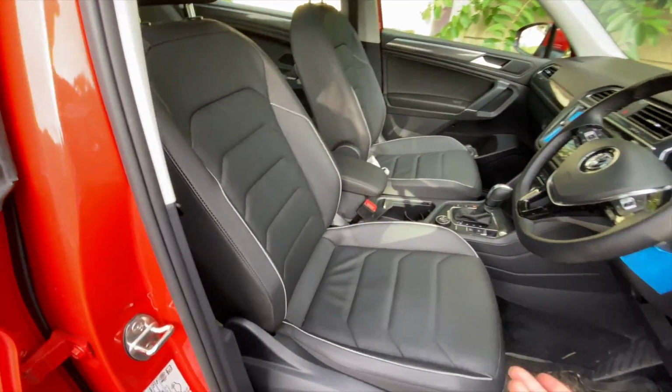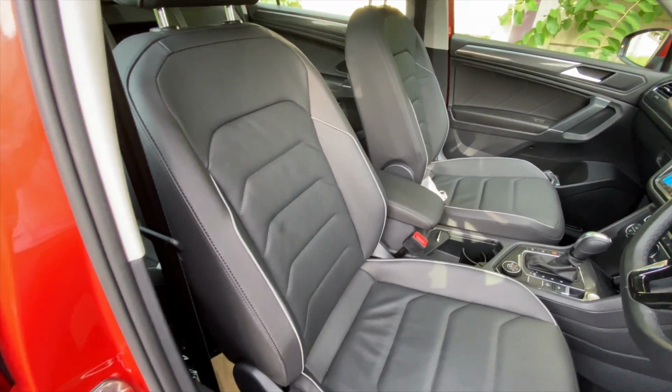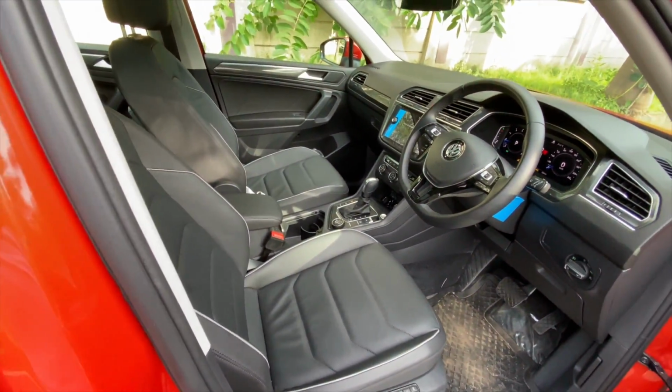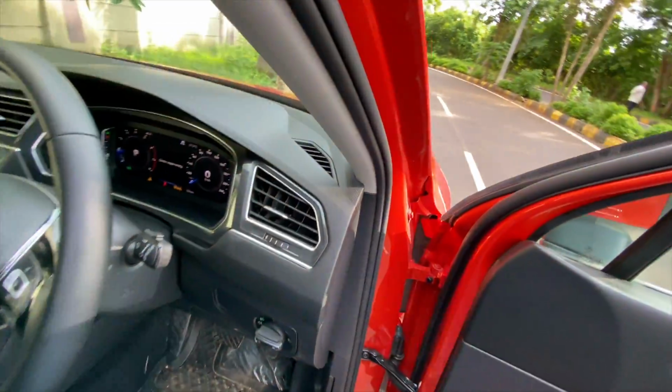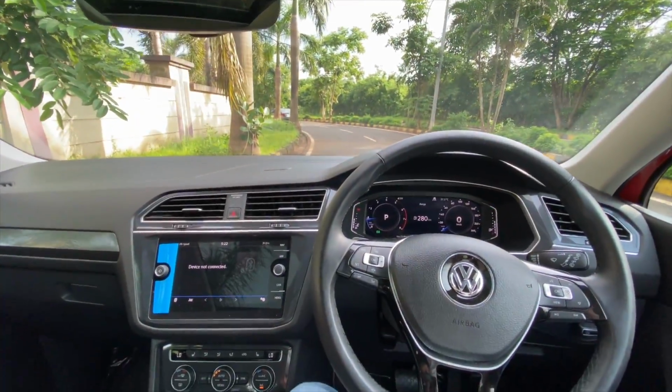Seats are so comfortable. Okay, I know they're on the firm side, a little bit on the firm side, but they offer good amount of support. And see the bolstering, the side bolsters are super awesome. These seats are just made for long drives. That is how comfortable these seats are. Absolutely love it. Let's get inside, and straight away let me tell you that there is so much understated elegance.